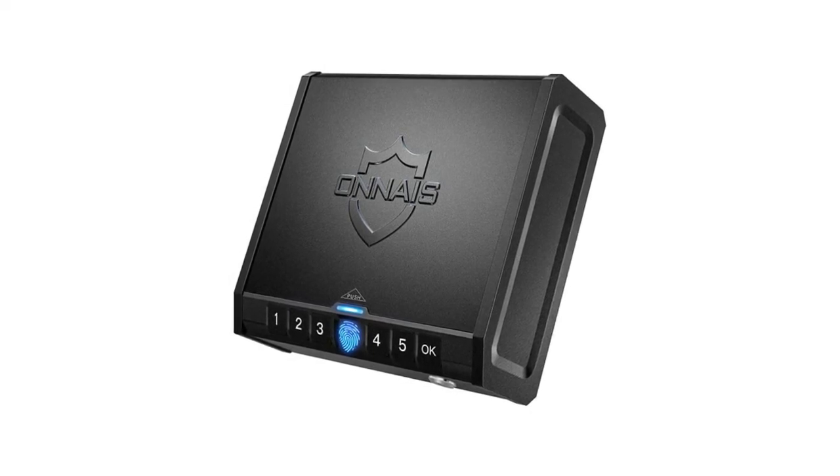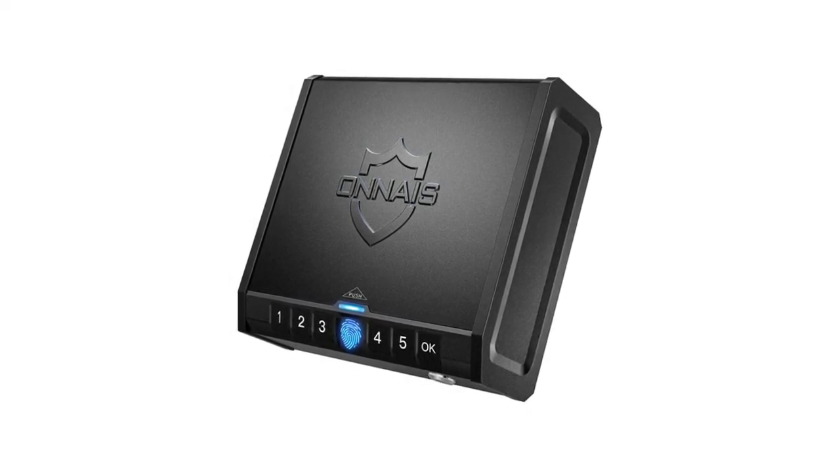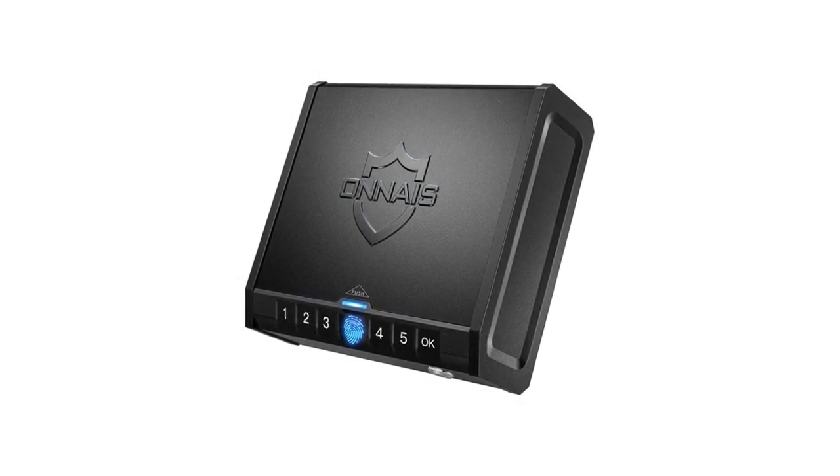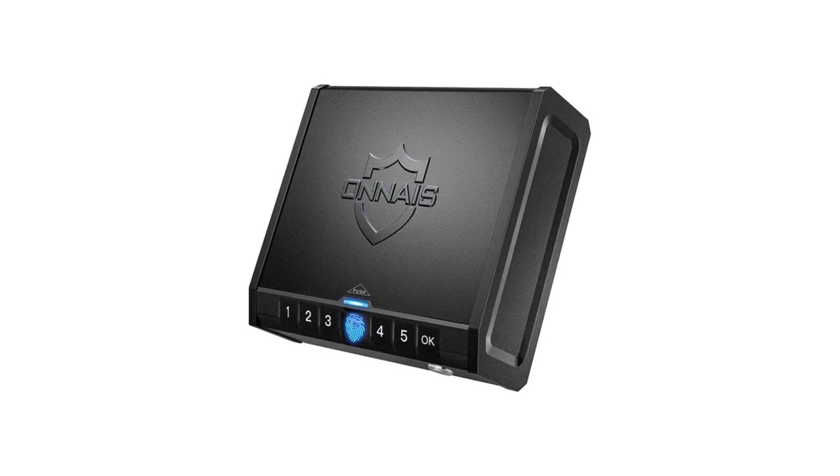You can keep this gun safe in your nightstand drawer, car, cabinet, luggage, or under the bed. It's suitable for traveling and can be mounted in the car, bringing you more safety when you're on an adventure.